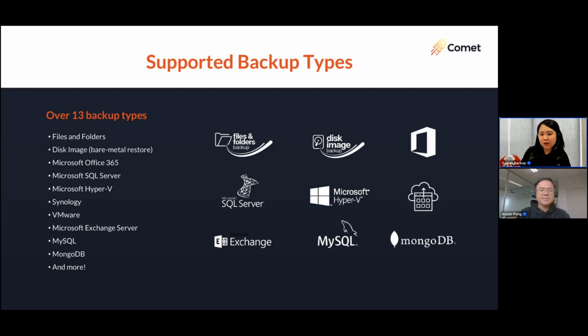What can customers back up with Comet? Of course, I can. With Comet, you can back up a wide range of data types, such as files and folders, disk image, Hyper-V, Microsoft Office 365, just to name a few.